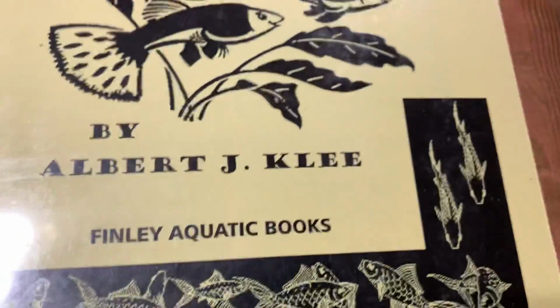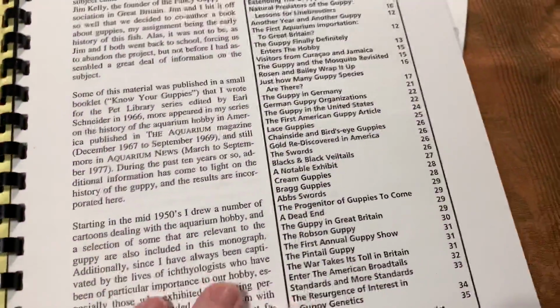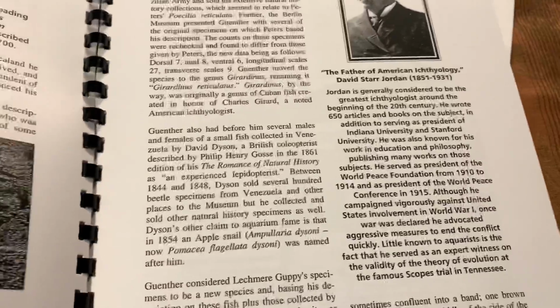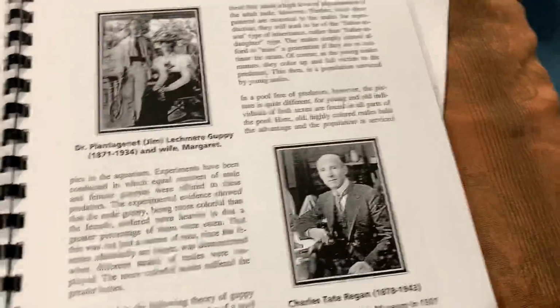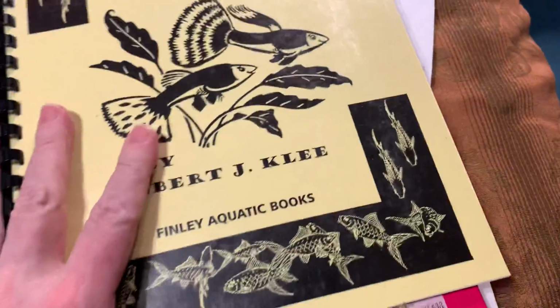And this one is probably the oldest guppy book by Albert J. Klee. And it's not the original book. I don't even know if that's around anymore. This is a copy somebody made. And as you know, it's obviously nothing I'm going to resell because that would be illegal. The information isn't going to do much good. Pictures aren't the greatest, but historically it's just quite cool. So I like this book as a historical thing.